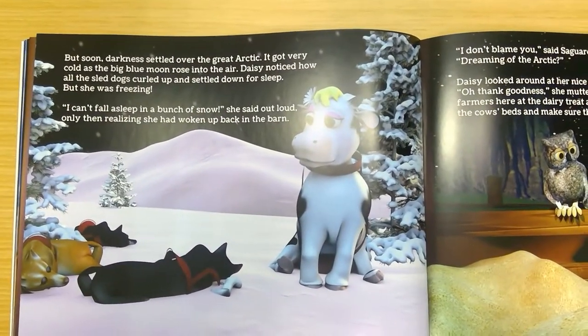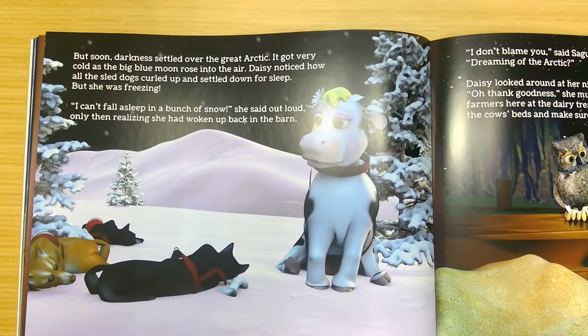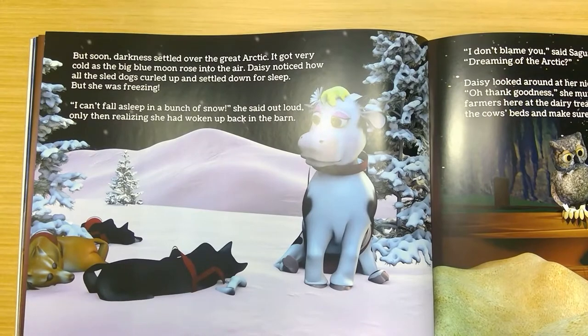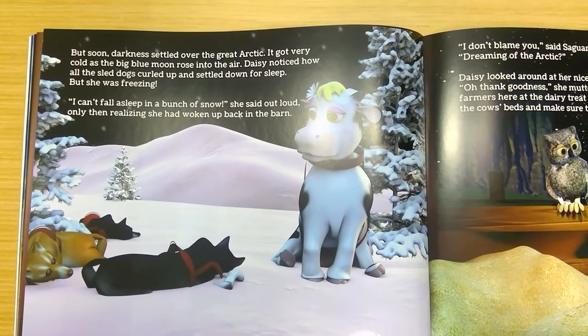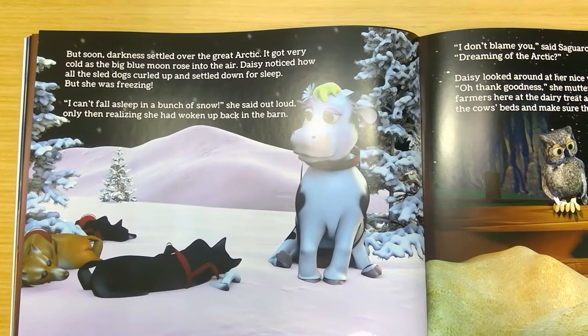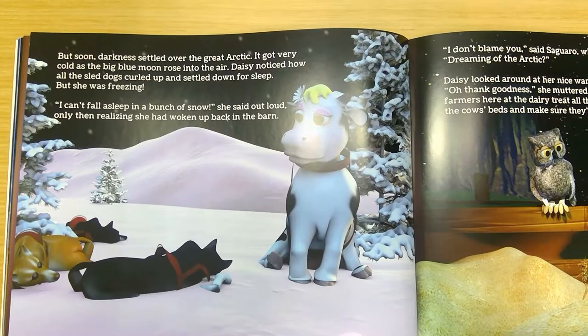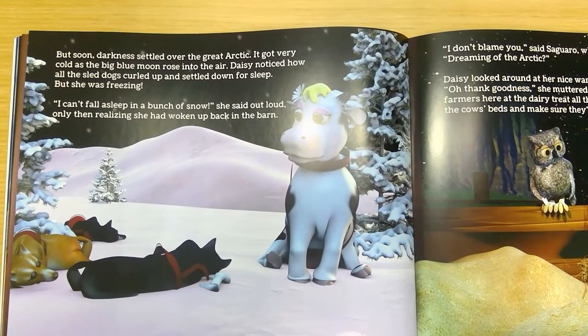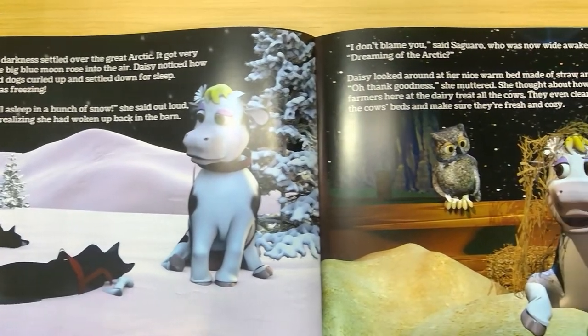But soon, darkness settled over the great Arctic. It got very cold as the big blue moon rose into the air. Daisy noticed how all the sled dogs curled up and settled down for sleep. But she was freezing. "I can't fall asleep in a bunch of snow," she said out loud, only then realizing she had woken up back in the barn.